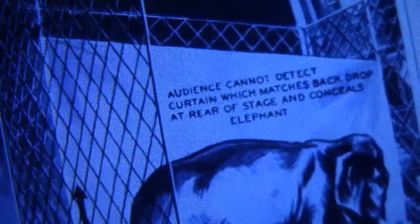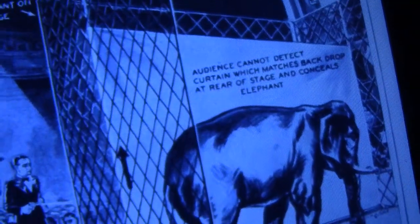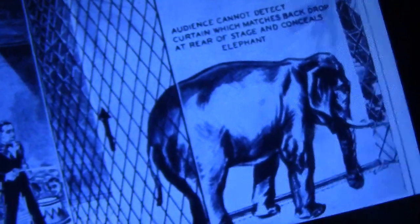An audience cannot detect the curtain, which matches the backdrop at the rear, at the back of the stage, and conceals the elephant, just like the vanishing motorcycle, Doug Henning, Copperfield, Siegfried and Roy style, but just do it on stage. I mean, it's feasible. See, the audience is that way, Houdini's that way. He fires a cap gun, a flash of smoke, a flash of light, and a screen goes up so fast they don't even see it, to hide the elephant from the audience perspective.